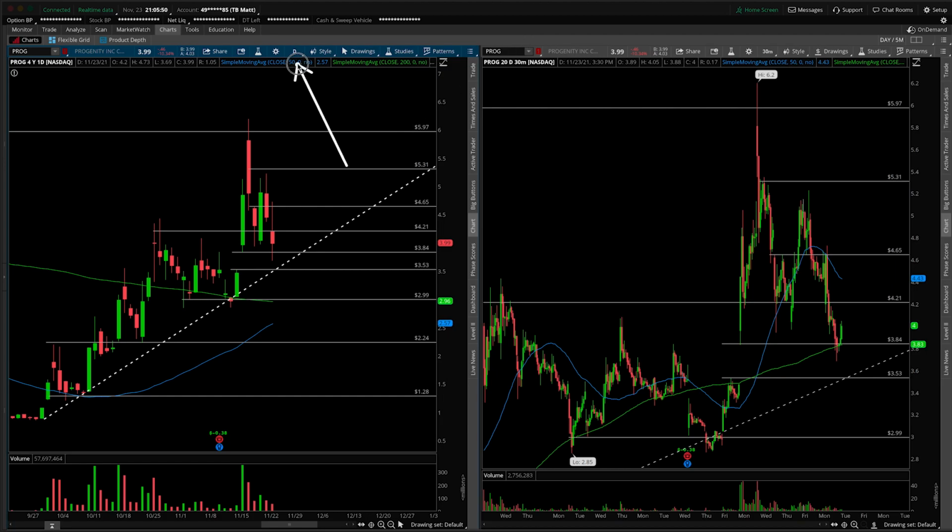On the left-hand side, we have the daily time frame, and on the right-hand side, the 30-minute intraday time frame. First things first, this will be an update, of course.